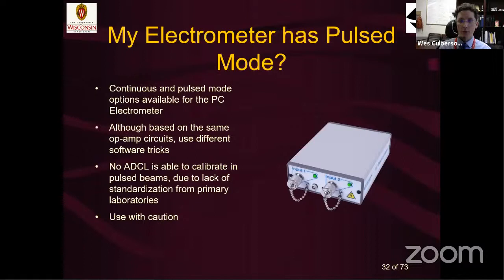And you might ask yourself, wait, my electrometer has something called pulsed mode on it. This is the PC electrometer from Sun Nuclear. I'm not picking on them. They just happen to have a software toggle between continuous mode and pulse mode. But every digital electrometer has to have a way to deal with a pulse beam. So when you have 2 modes on your electrometer, we can't calibrate it in pulse mode in a calibration lab. They have the same circuitry on the inside, but the software deals with them differently.